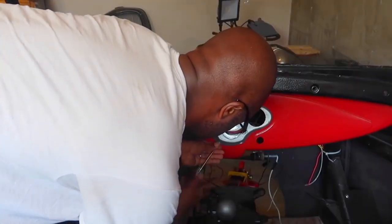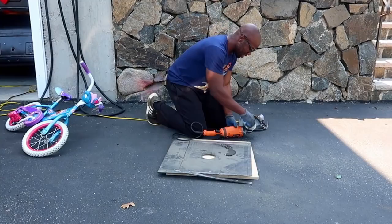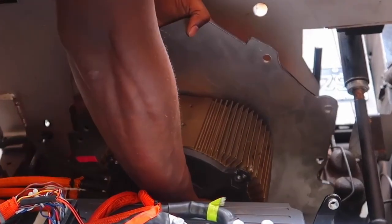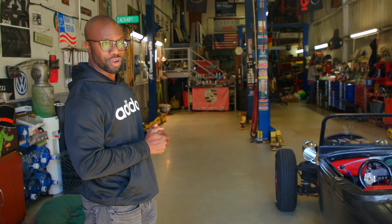Man, you make this look easy. Surely this has gotta be a tricky transformation. Woo! That's why we have the shield. You're a lucky boy, Rich. Figuring out how to mate the electric motor to the transmission, that was one challenging part. And the second challenging part was figuring out the accelerator pedal.